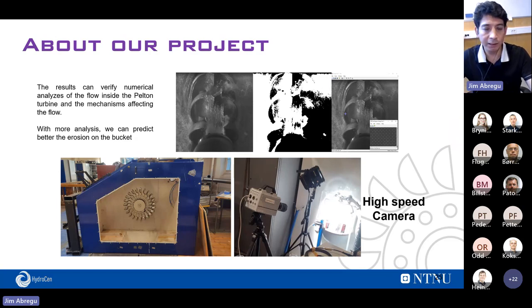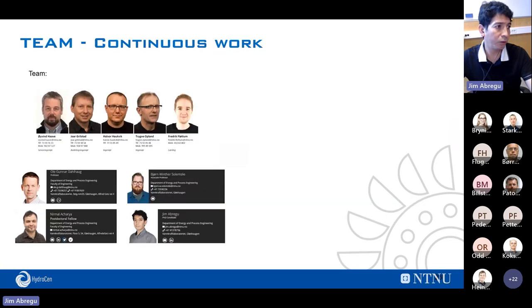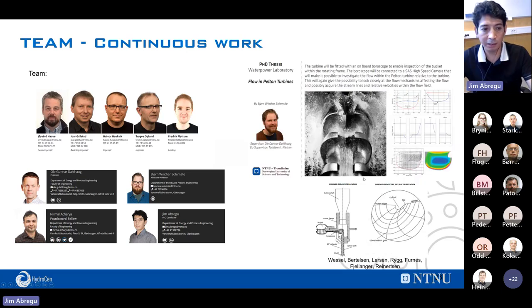But this is not only my work, and we are working with all the team. This is the team of the lab. And we didn't just start this project; this project has been going on for many years with a lot of people working here.